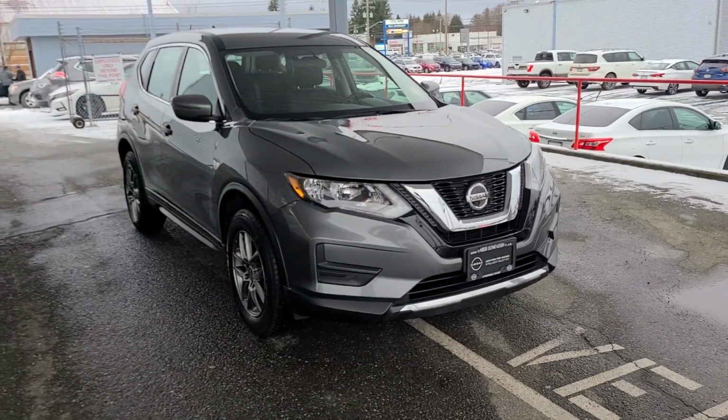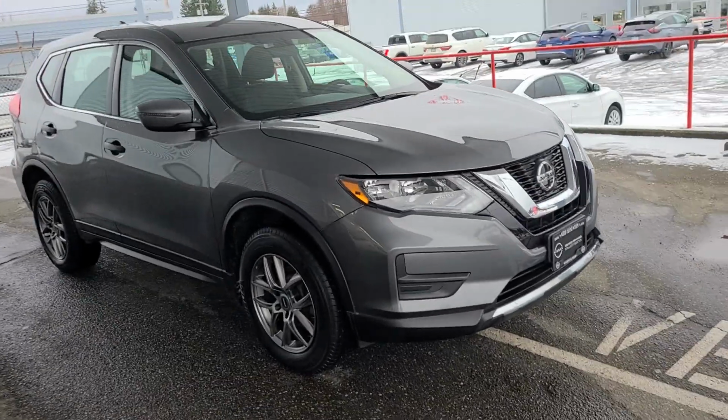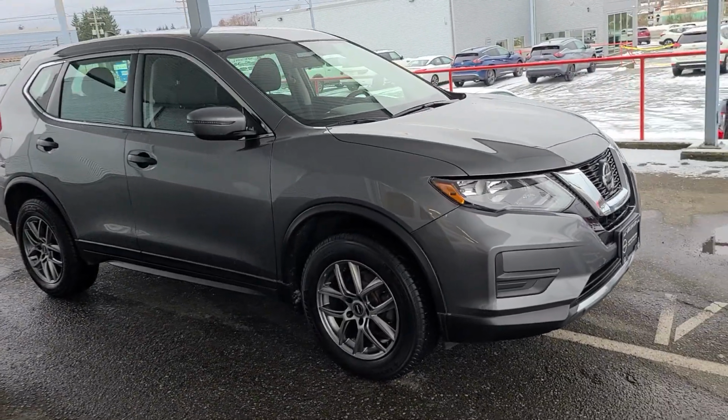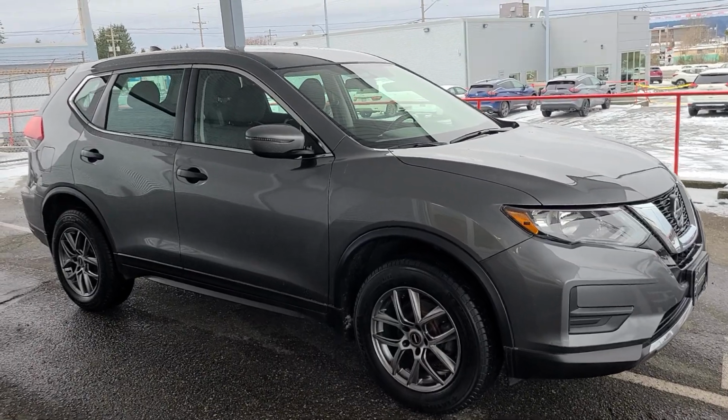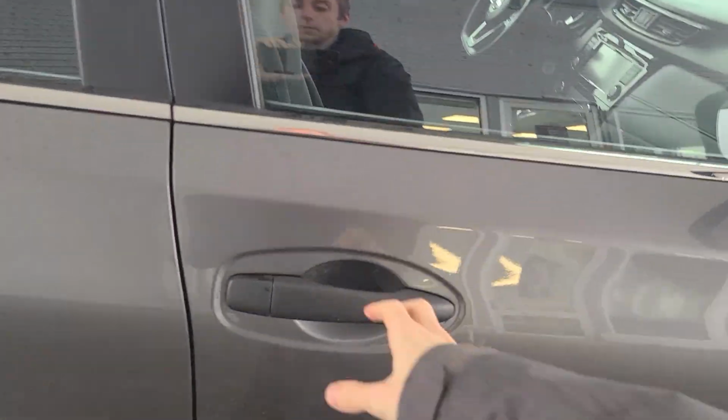This is our 2019 Nissan Rogue S all-wheel drive. This one does have the 17-inch rims on it. Again, it's about 65,000 kilometers. And on our safety inspection, which I have also attached to this email, we did replace both the brakes and the tires for it too. So it is pretty much all set and ready to go with new parts in it.